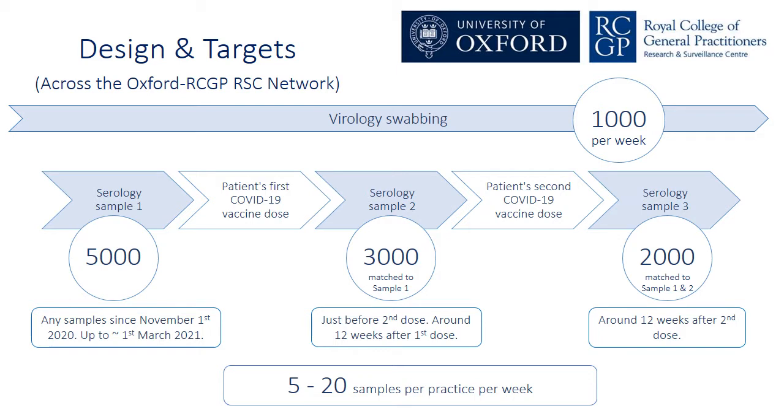Any samples that may have been collected since around the 1st of November can still be included in this collection, but if the patient is willing to take another sample, that is even better. The previous one will not go to waste. And really we're looking to achieve that target by around the 1st of March, which obviously is just around the corner. We're then looking for a second serology sample.